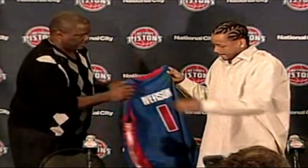But then slowly but surely, the team was kind of getting dismantled. Chauncey Billups was traded for Allen Iverson. Ben Wallace left to go to the Bulls. So it just really wasn't the same team. And in the 2010-2011 season, Hamilton actually had a few issues with the coach. Although the Pistons fired the coach, they decided to buy out his contract, and he actually became a free agent.